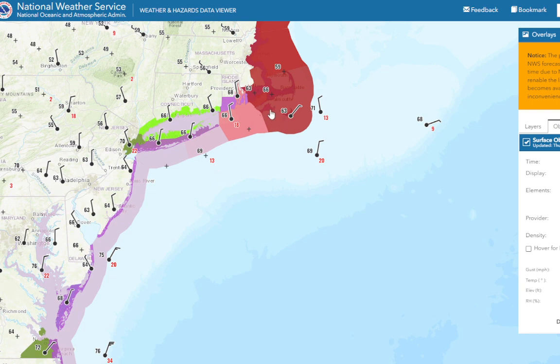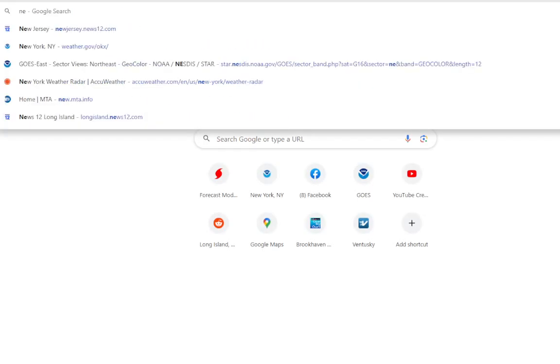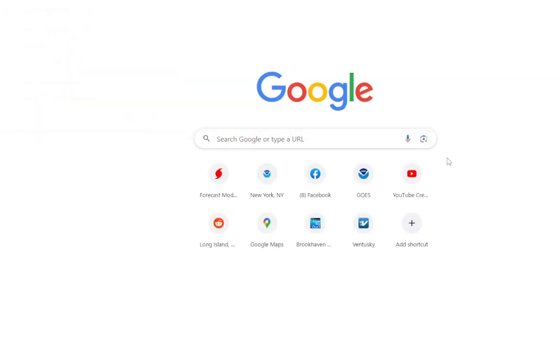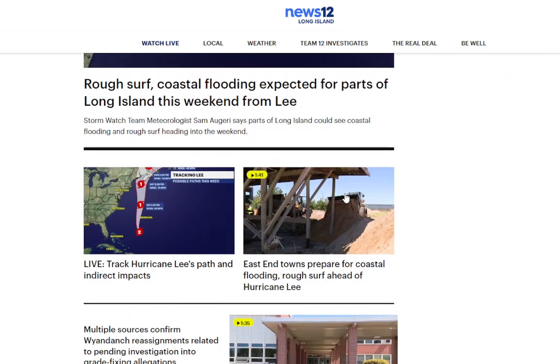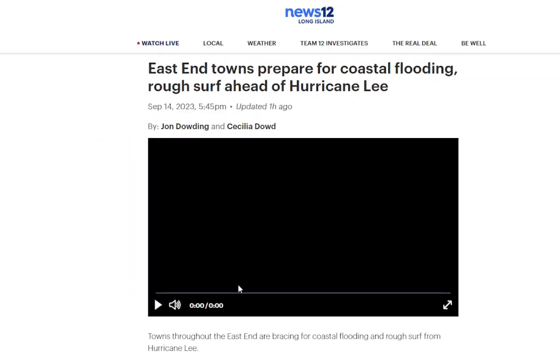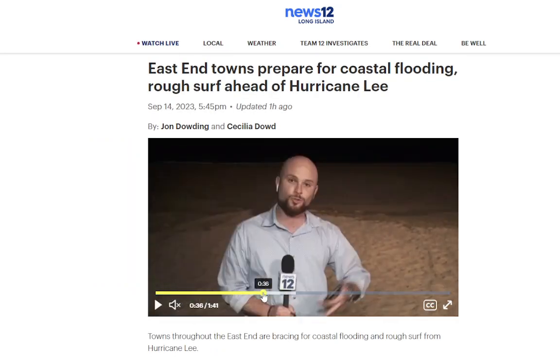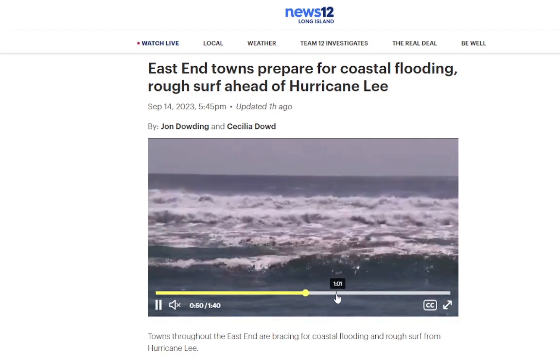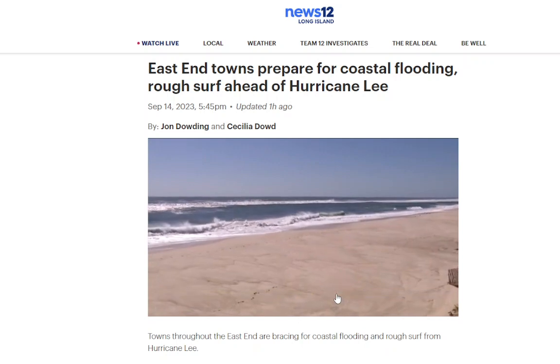We're already seeing it. If you go to News 12, they're all over it, obviously, because of the South Shore. But you'll see here, that's their lead story, talking about East End rough surf. They show the ocean a little bit in here too. You'll see what they're dealing with here, the waves. Let's see if they show them. Yeah, so there you go. It's up there, and it's going to get worse.